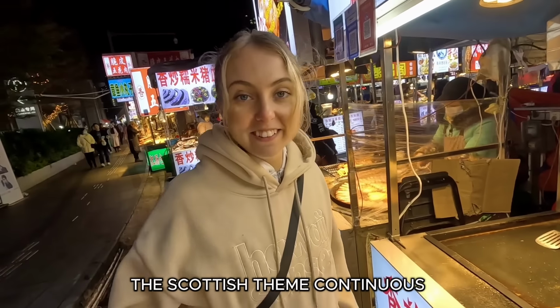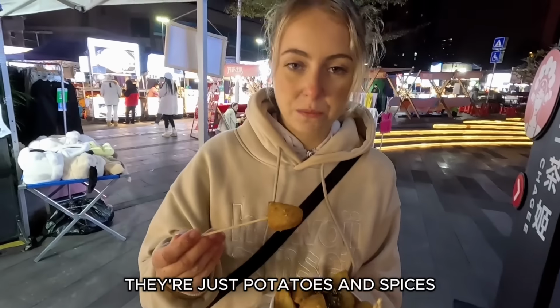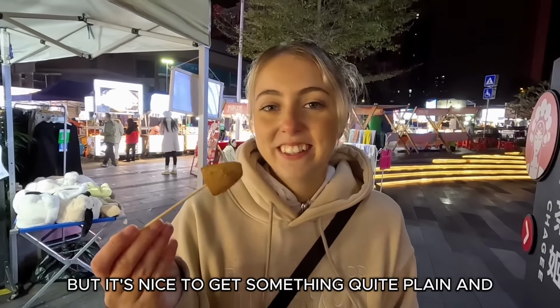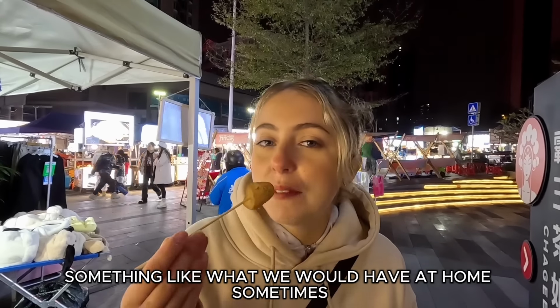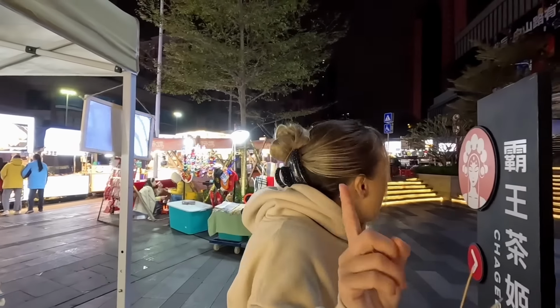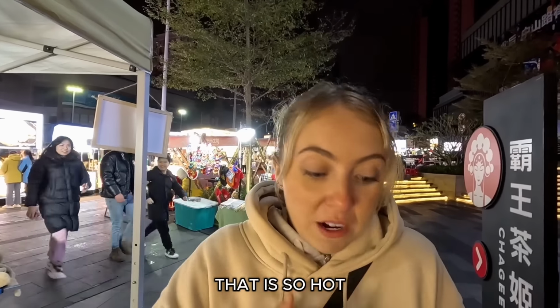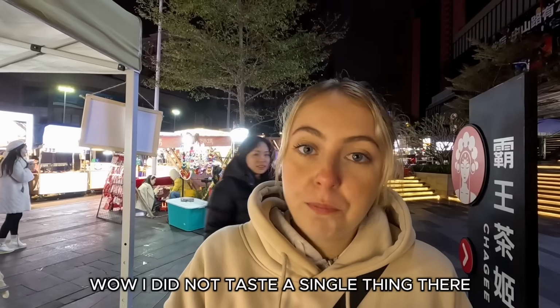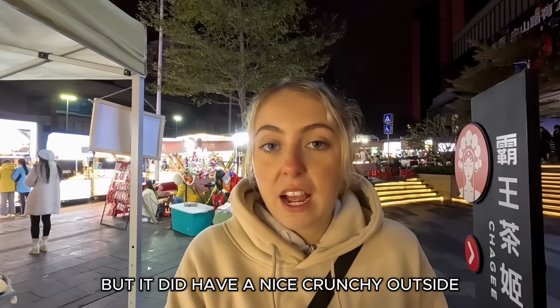The Scottish theme continues. Now, I'm not expecting to be completely wowed by these. They're just potatoes and spices, but it's nice to get something quite plain, like what we would have at home sometimes, isn't it? Warm. Oh my god. My eyes. My eyes are literally watering up, that is so hot. Wow, I did not taste a single thing there, but it did have a nice crunchy outside.